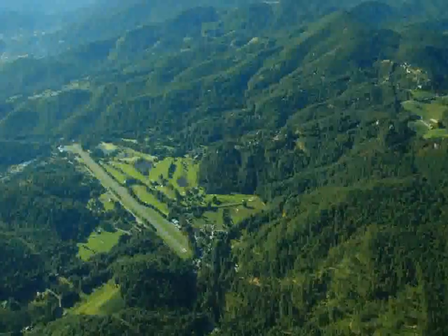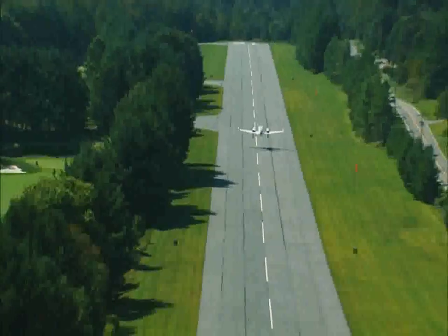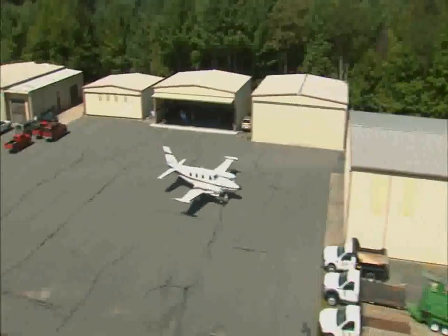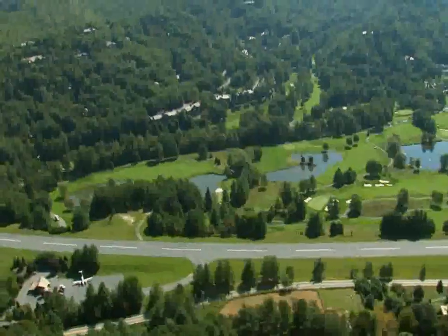The airport's elevation is about 3,500 feet. Its asphalt runway is 75 feet wide and 4,500 feet long, with private hangars at both ends. It can easily and safely accommodate single and twin-engine airplanes and many small private jets.